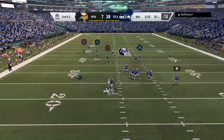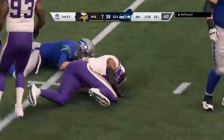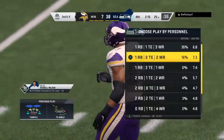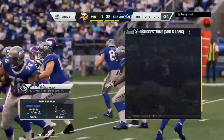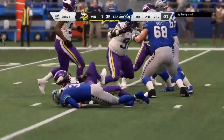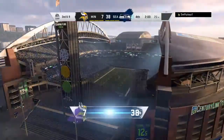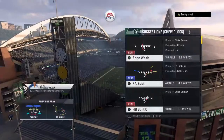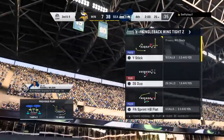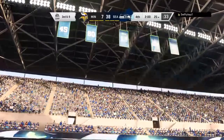From the 31, Wilson, nowhere to escape, and he goes down. Emerson Griffin on the sack, taken in the 4th round back in 2010. What a steal. Brandon, more often than not, you'd say they've had his number, and we can count them up so far. 1, 2, 3, 4 sacks given up. But guess what? He's still been able to make some plays, and right now they have a lead.